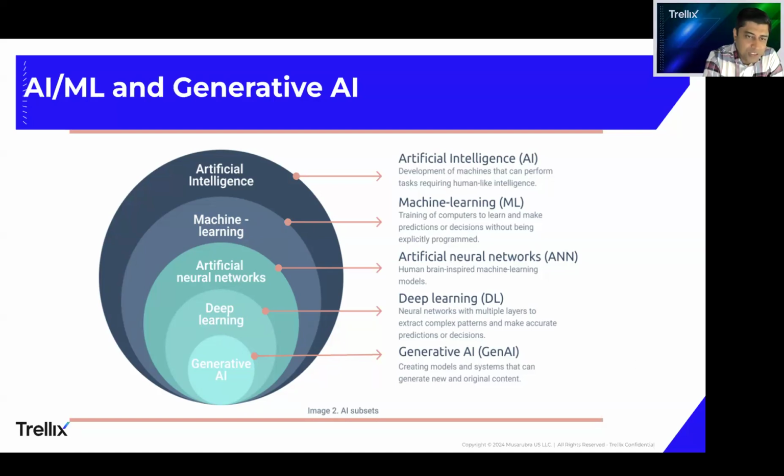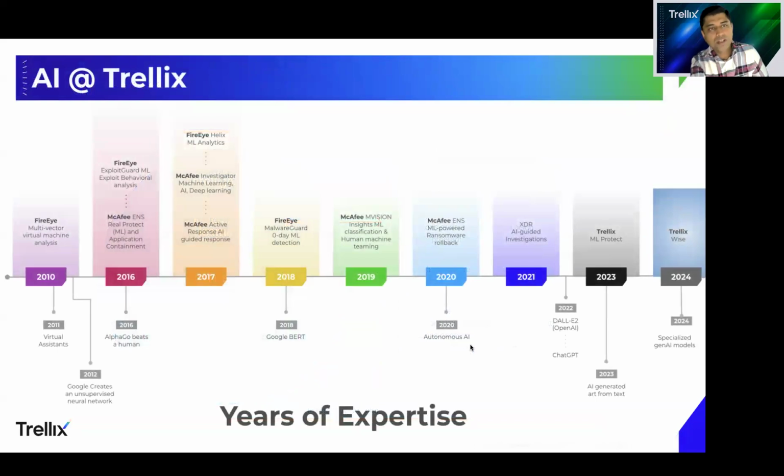Honestly, that's a very good segue into my next slide, because that is where I'm going to talk a little bit about what's happening across the industry. I've been at Trellix for close to 18 months, not more than that, but I see that there are different forms of AI that are already very much existent across various applications and products across the industry.